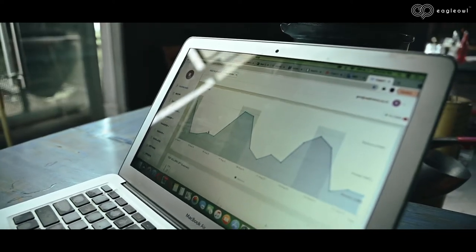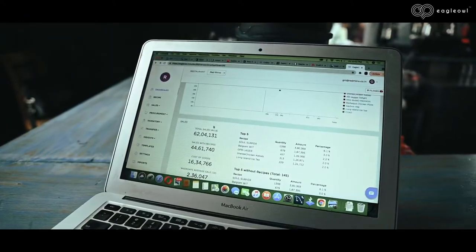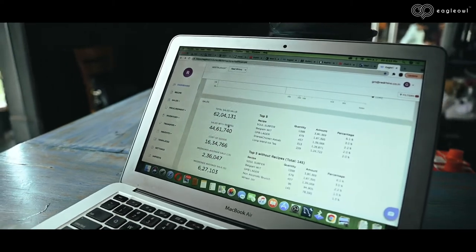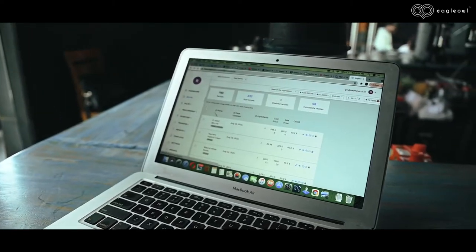And the way it churns out analytics real time helps the business to monitor on a regular basis. So before we adopted EagleOwl, our food cost was at about 38%. And within 6 months after implementing the EagleOwl platform, we were able to bring it down to 30%.